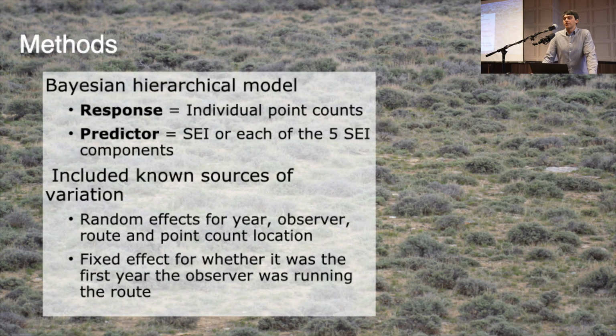So once we got that BBS data, we combined it into a Bayesian hierarchical model. So again, the response here was just the individual point counts. And the main predictor that we were interested in was sagebrush ecological integrity. We also ran another set of models that, instead of using SCI as the predictor, instead used the 5 individual components of SCI. Then we wanted to include known sources of variation in our model.